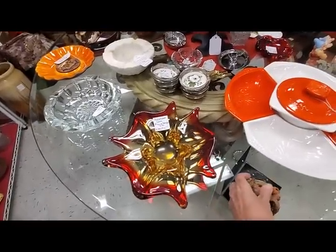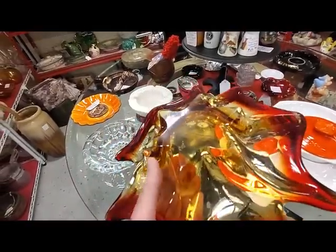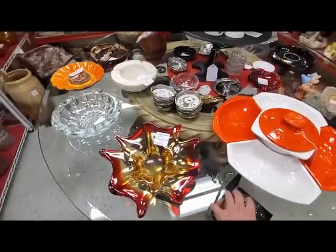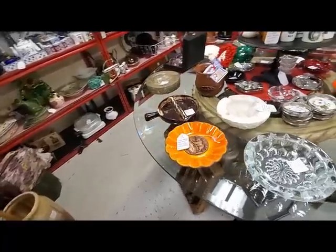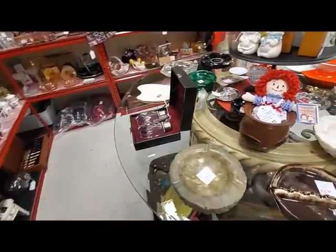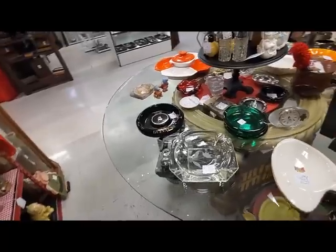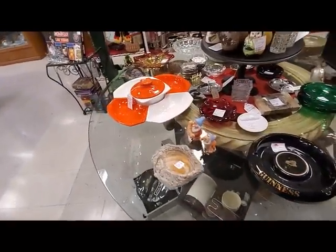And this is another piece. I believe it's either Murano or Chalet. I'm kind of leaning toward Murano. You don't often see a lot of what's known as amberina, where the red and the yellow come together. So I did consider getting that, but I really don't like to pay upwards of $20 for a piece unless I'm absolutely sure of its value. And at this point, I was not sure on the value of that coloration.